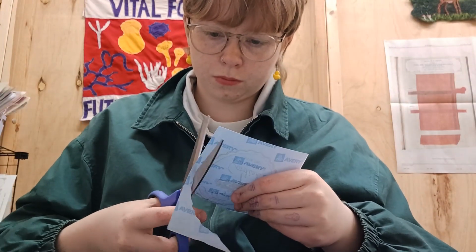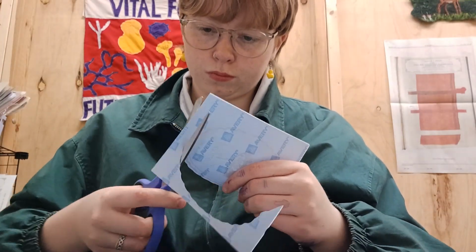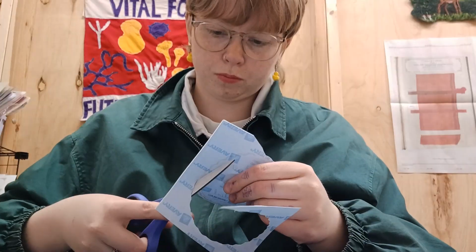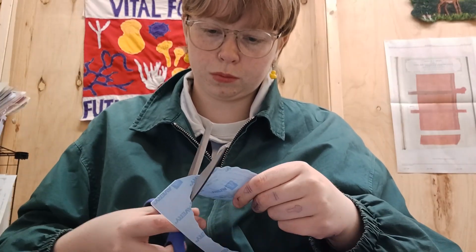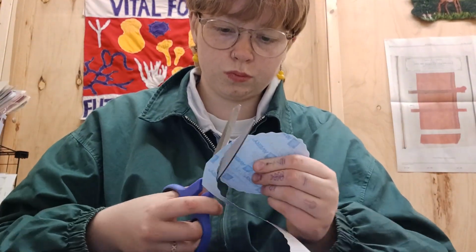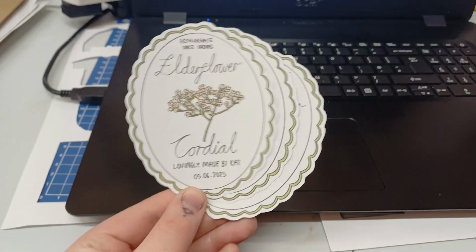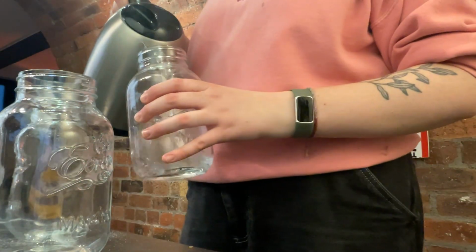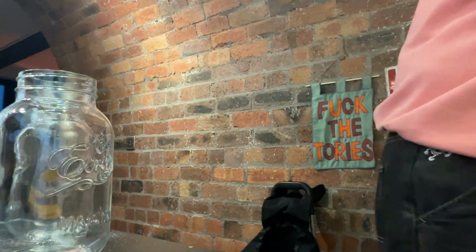for future cordials, definitely. I'd love to make more cordials and syrups from different things I forage, or even just fruit from the supermarket that's reduced. I think it would be nice. I'd always wanted to make some kind of raspberry cordial. I love raspberry, it's my favorite. It's literally so nice. But I took these home, and then it was time to sterilize the jars with hot water.